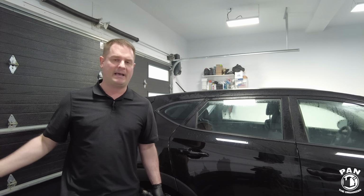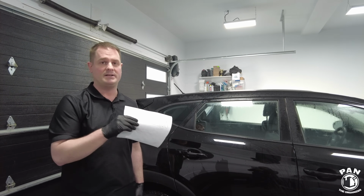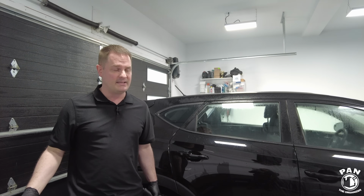I know a lot of people make panel tests. Whatever those are worth, that's fine. But I prefer to see what a vehicle looks like when it's daily driven in my conditions, because that's what I look for at the end of the day.